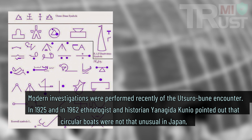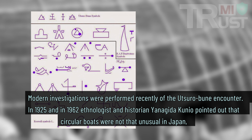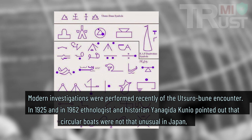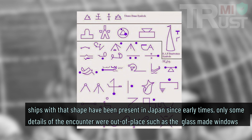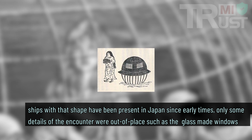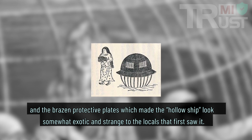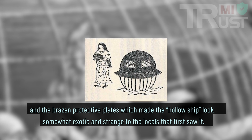Modern investigations were performed recently of the Itsuro-bune encounter. In 1925 and in 1962, ethnologist and historian Yanagita Kunio pointed out that circular boats were not that unusual in Japan. Ships with that shape have been present in Japan since early times, only some details of the encounter were out of place, such as the glass-made windows and the brazen protective plates, which made the hollow ship look somewhat exotic and strange to the locals that first saw it.